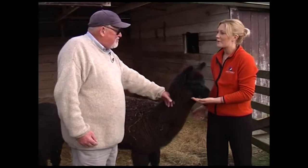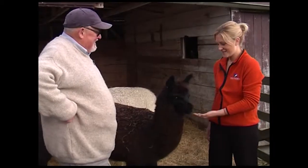So why alpacas? What do you particularly like about them? Well, I like the nature of the animal. As you can see, you're a complete stranger, but they're quite happy to come up to you and make a fuss and eat. Well, particularly when you've got nuts in your hands. That's a draw card, all right.